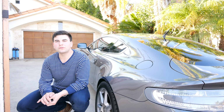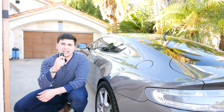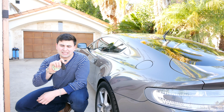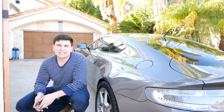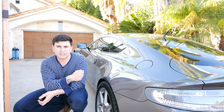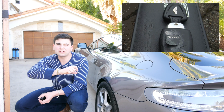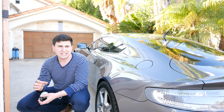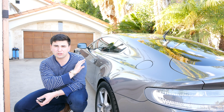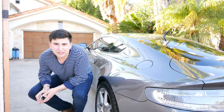Now, before we move to the interior of the car, the key that allows you to drive it isn't exactly from Aston Martin. Well, this part is, but the key fob itself, the thing that locks and unlocks the car, is actually from a Volvo. And if you were to peel off the fake leather that's covered over it, it actually will show you the Volvo logo. You see, Volvo helped partner with a few of the things on this car. And, well, we'll try to look past this one.